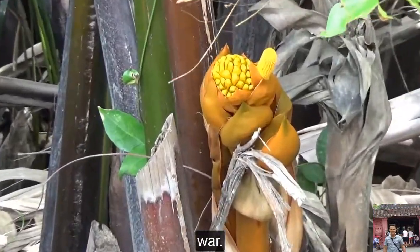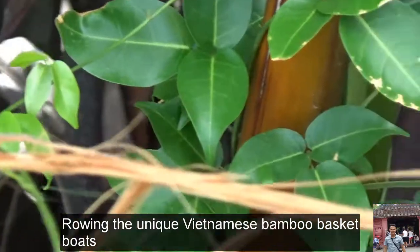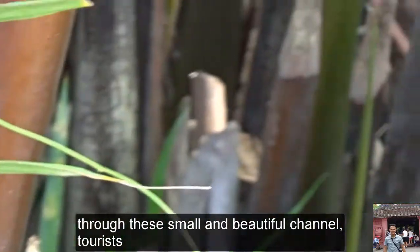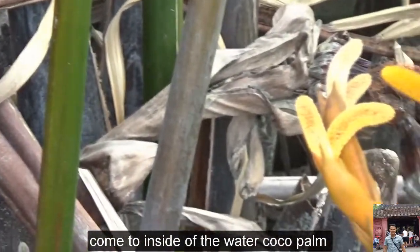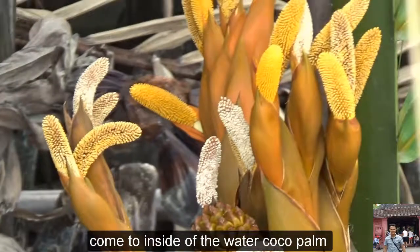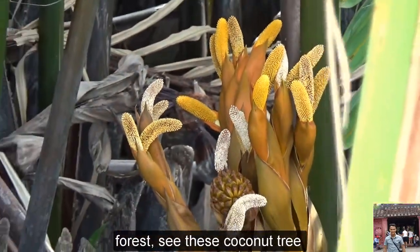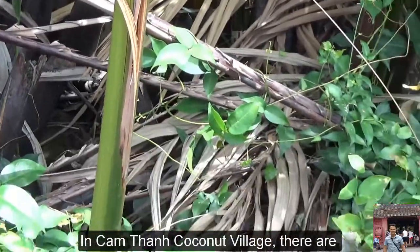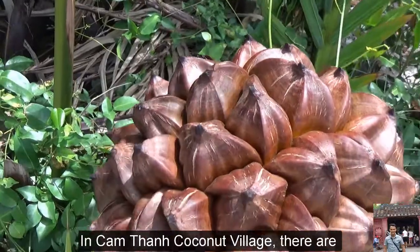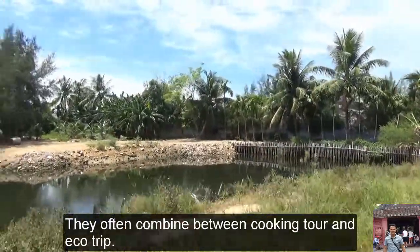Rowing the unique Vietnamese bamboo basket boat through this small and beautiful channel, tourists come inside the water coconut palm forest. See these coconut trees growing, and get some water coconut fruit. In Cam Thanh Coconut Village, there are plenty of restaurants offering cooking classes. They offer combined cooking tours and eco trips.